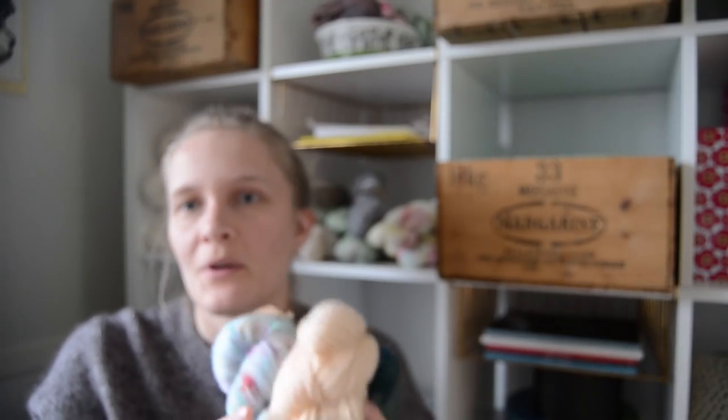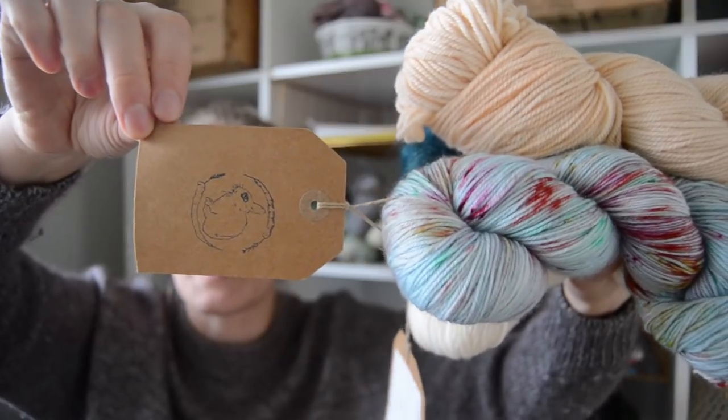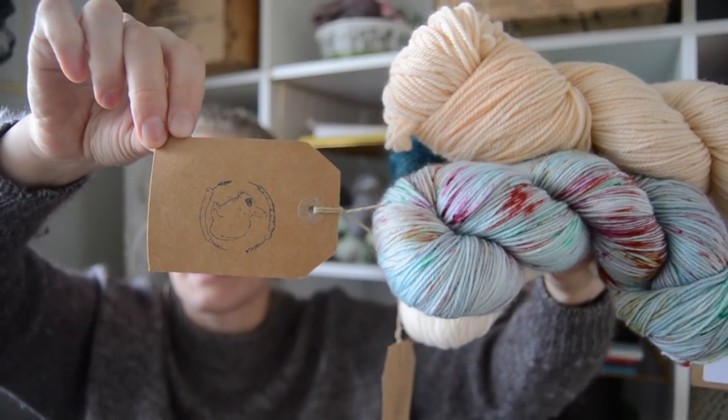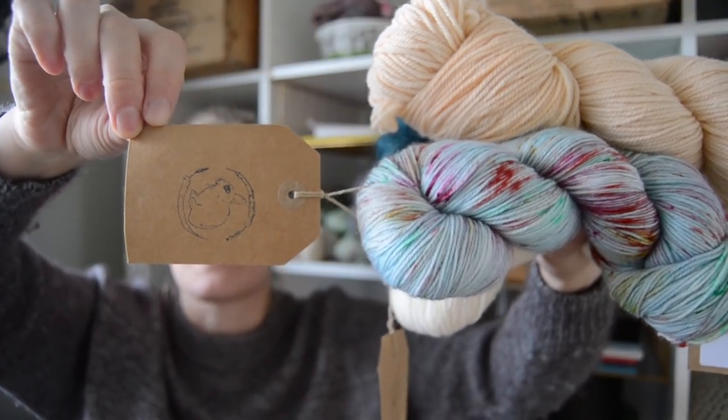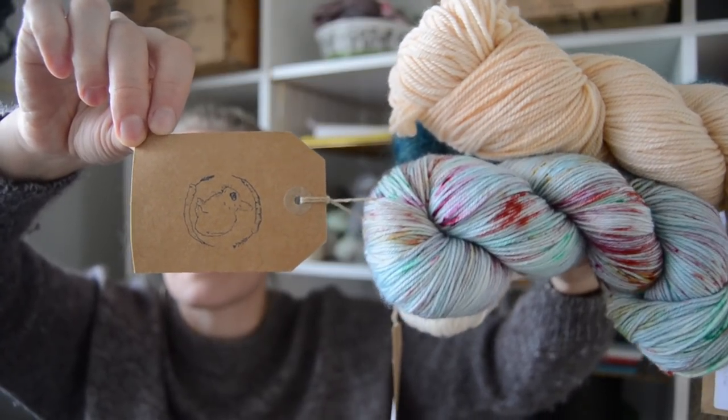It just made me so happy. Of course, we all like receiving things, but it was just so special every, this is her logo, every Sunday to have this little package to open up. It was just really nice.